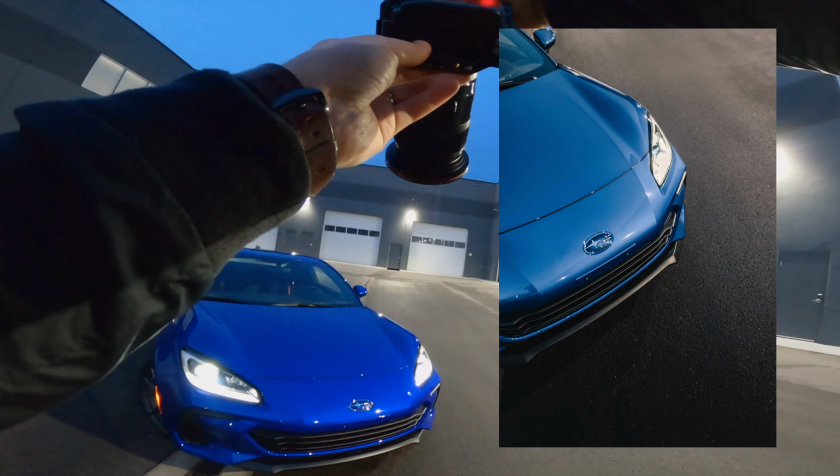I kind of didn't listen to the wise people that were like, just don't do this with your brand new car. Please just be patient. I wasn't that patient. I wanted to drive my car, and a little something happened.